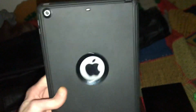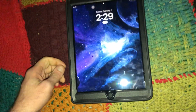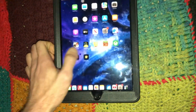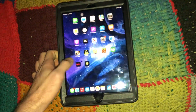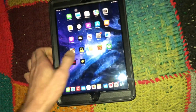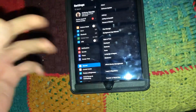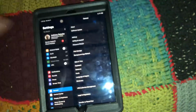So this is a 5th generation iPad, and it's actually on OS 16. And it seems to be decently quick. It's not too bad. Has a couple of little stutters every now and then. I also forgot to mention, I did an unboxing video about this, but I think I'm just going to delete it because I was pretty out of focus on the camera. But yeah, I didn't really show much anyways.